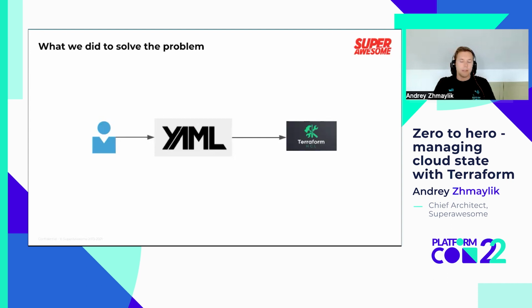We created an abstraction layer on top of Terraform, using YAML files as a template. In order to provision a single resource, you would just have a snippet of a YAML file, which would be translated to Terraform, which you could then run to provision cloud resources. We ended up with our own implementation using Golang templates. We assumed it would be easier than plain vanilla Terraform, as Terraform at the time was quite scary and quite hard to get the knowledge.